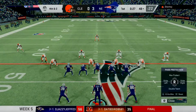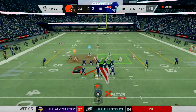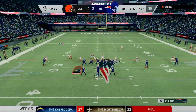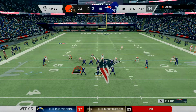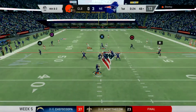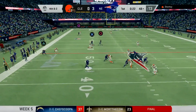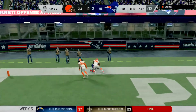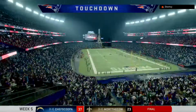The offense staying out. They're going to go on 4th and 2. Gun. Kill. Gun. They snap it to Newton. Steps away to his left. There goes a deep ball. End zone. Dorsett's got it. Touchdown, Patriots.